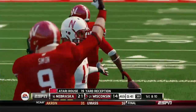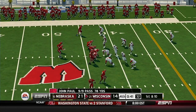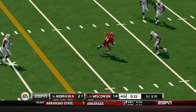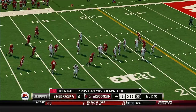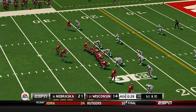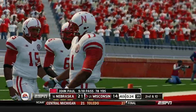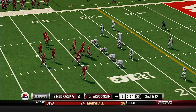Tackle made at about the 43-yard line. He's going to try and scramble. They'll bring him down at the 26. Slings it. They can't connect. Incomplete. From the 26-yard line, second down.